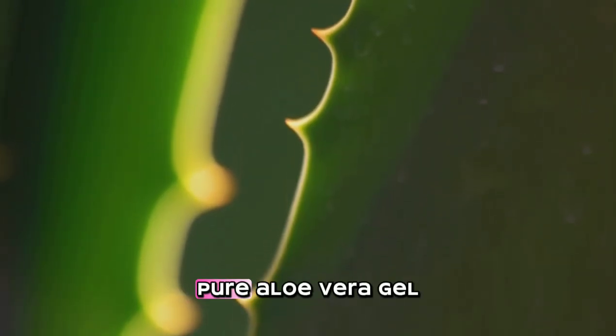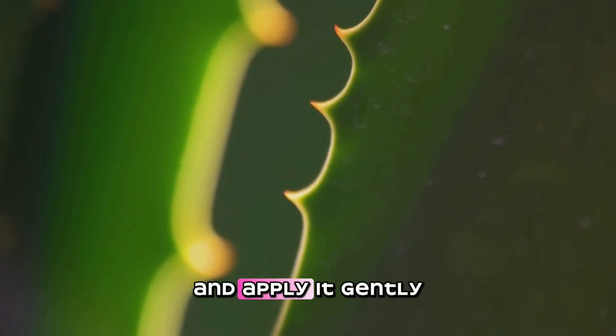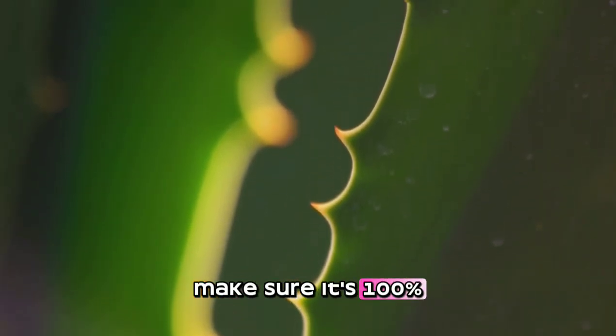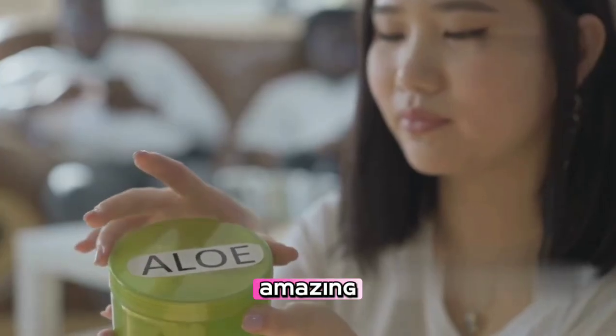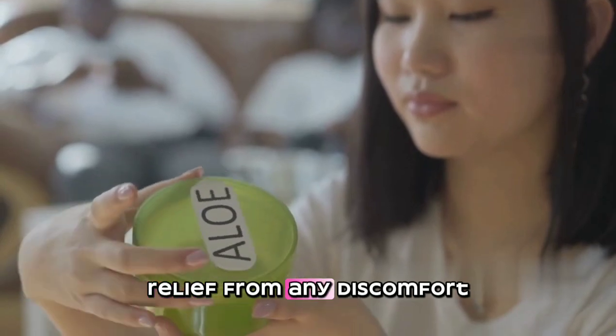Just get yourself some pure aloe vera gel and apply it gently. Make sure it's 100% pure to avoid any unwanted additives. It's cooling and feels amazing. You'll feel an instant relief from any discomfort.